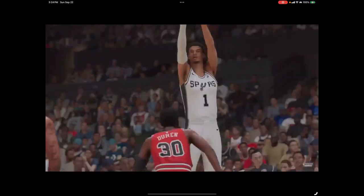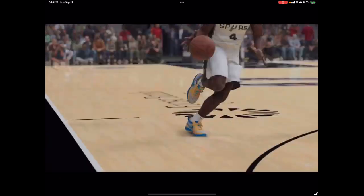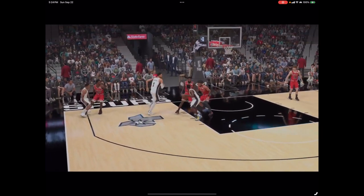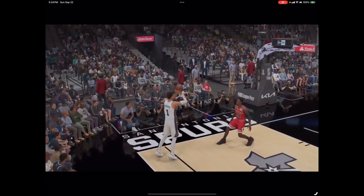Now we'll take a look back at our featured game. That was quite a performance for the Spurs. I think they've been smart in their approach, guys. I mean, finding ways to set up ready shooters. And if you don't have it, just make the extra pass. And more often than not, the right guys are getting fed.